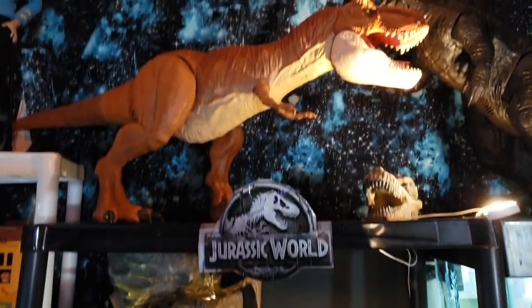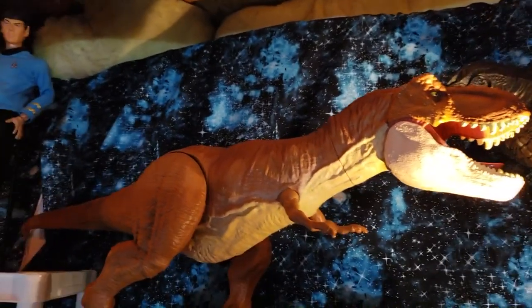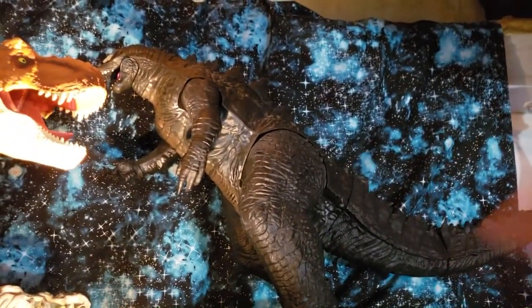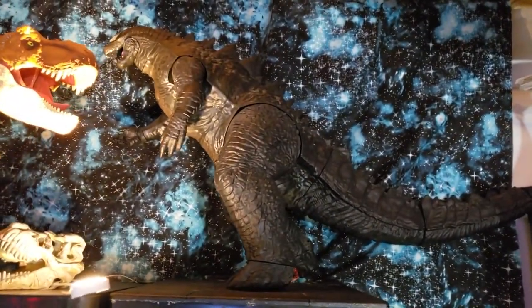Moving up there, I got my giant T-Rex. He's completely out of scale with the rest of those. This is the colossal T-Rex, which came out last year, with my Jakks Pacific Godzilla. I love Godzilla, but that Godzilla kind of sucks. I got him because I wanted a giant, huge Godzilla for my collection, but that Godzilla just looks like a fat ass. That's not Godzilla, man.